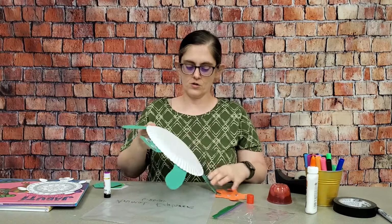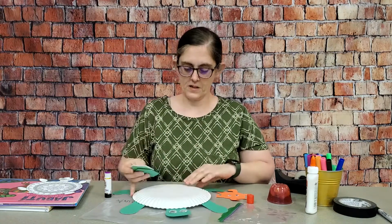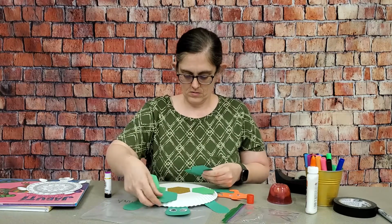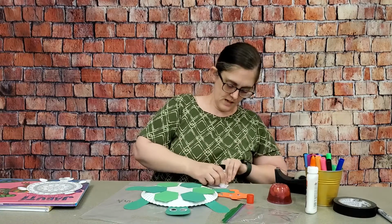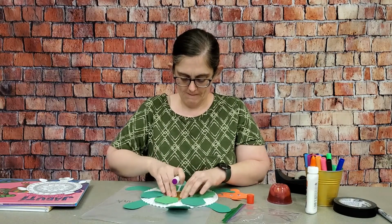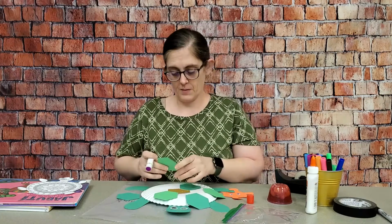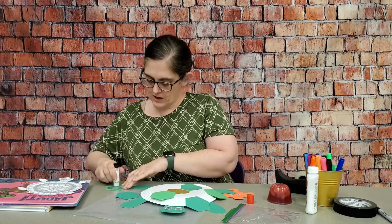Okay, so this is what your turtle should look like thus far. So then you need to take your other pieces, and they're just going to go on the back of the paper plate here. So I just put the bright shiny piece down in the middle, and then line up the other pieces around it so that it matches one edge of the gold piece. Or yours might be a different color than gold. But everybody should have one glittery piece.